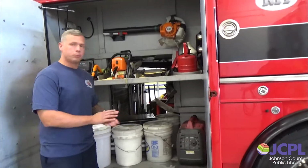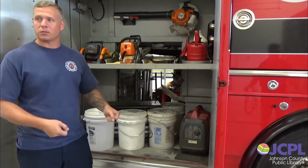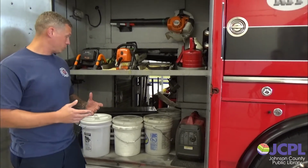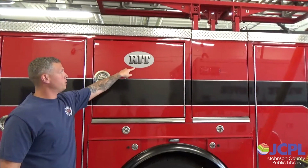Oil dry, this is basically cat litter. Anytime there's a car wreck, we spread this oil dry around and it soaks up all the fluids that are spread everywhere, and we can just sweep it up and get rid of it, just keep it off the road.